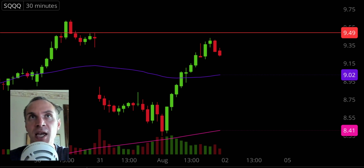And in my opinion, if it's a high volume break, keyword, high volume break of 950 right there, then good chance that the price gets up to those highs and then probably pushes up through them. Even with a high volume break, that's not guaranteed to happen, but I do like the odds of it happening with a high volume break of that 950 mark.